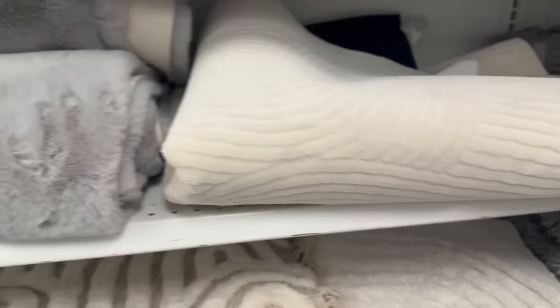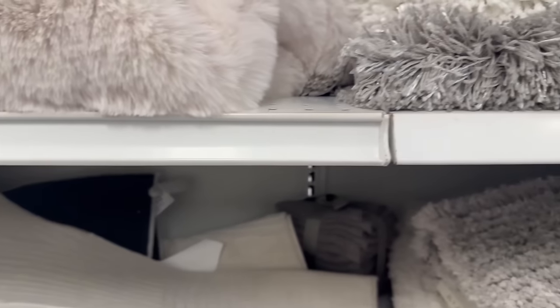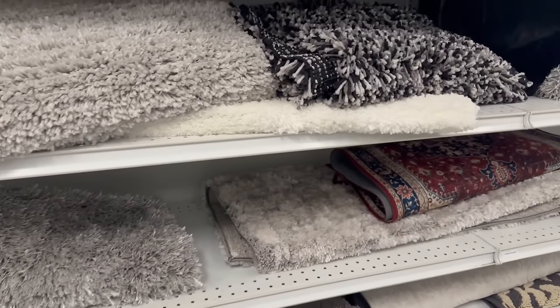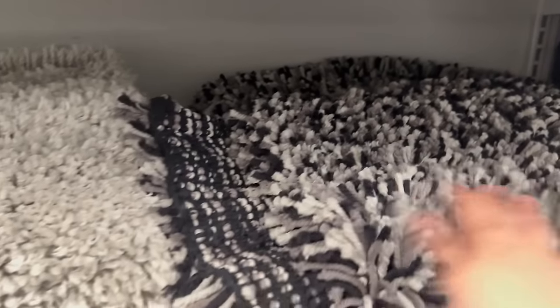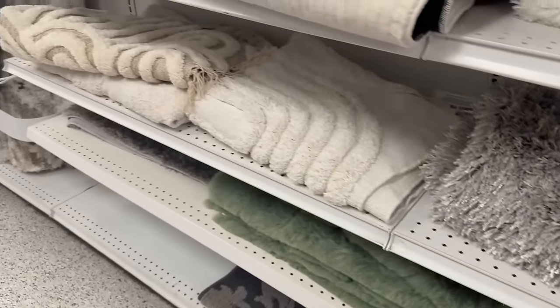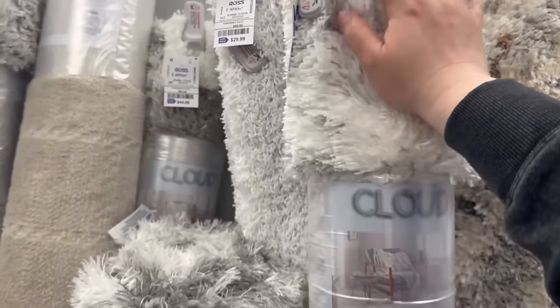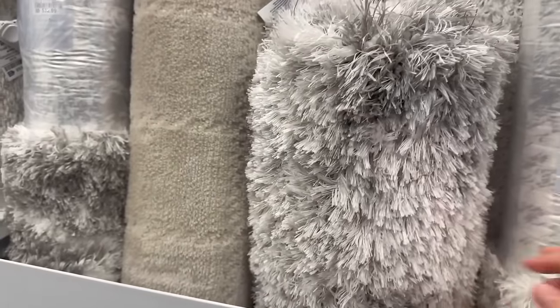I'm just scared to get up because my pets are like, oh, they will attack them. Even this one, these are really nice. I put a rug down and my cat and my dog just think it's for them. And I'm like, no, move, get off, go find somewhere else to go lay.